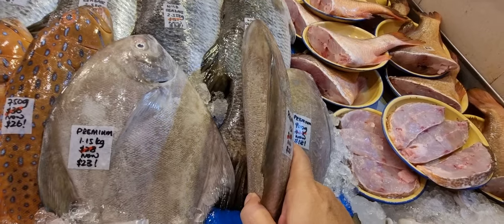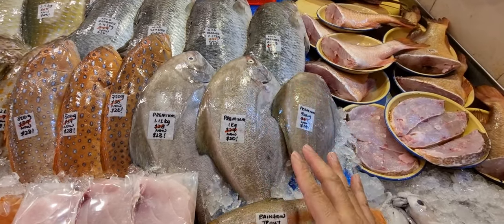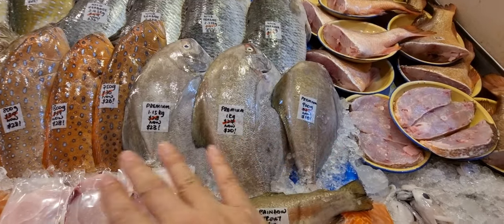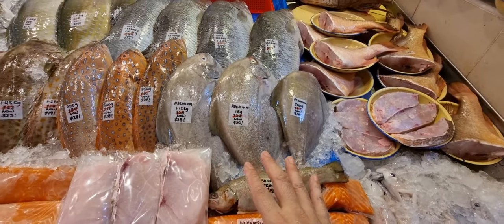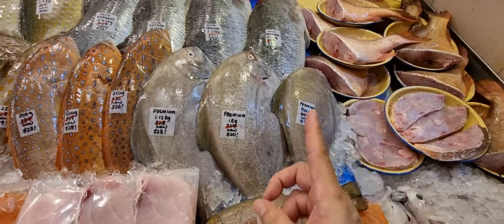You can look at them. Nice, big and fat. And the meat is so nice and tender. You can even steam this. That's why I put the premium tag on that. Normally black pomfrets you all go and pan fry and stuff like that, right? This one can steam. You haven't tried before, go and try.